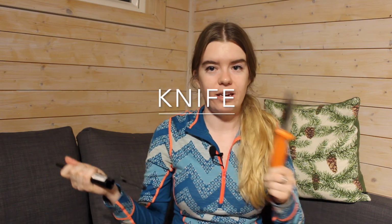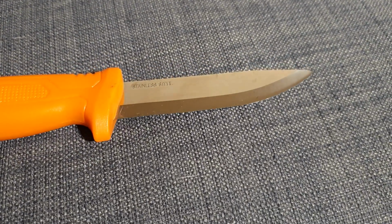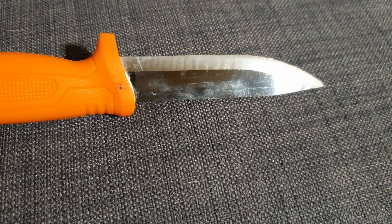Another thing I recommend buying is a knife. This is the cheapest knife I could get at the sports store, and I've only used it a few times, but this is very, very handy if you ever find yourself in a dangerous situation or if you need to cut anything. This is always good to use for emergencies, but it's also good if you're bored and you want to do some wood carving. You do not need the most expensive knife.